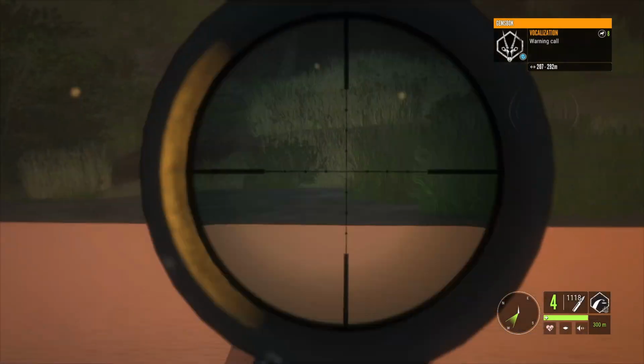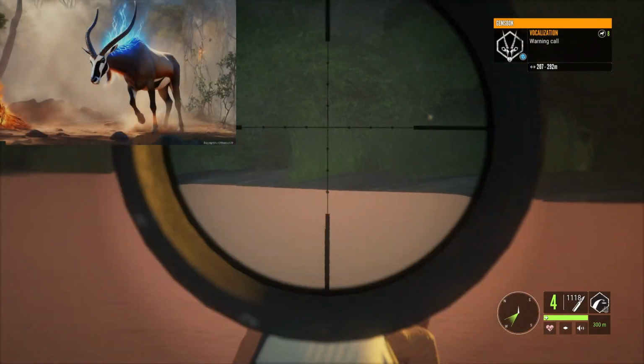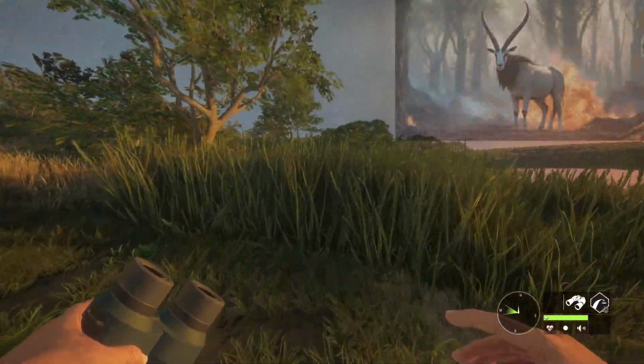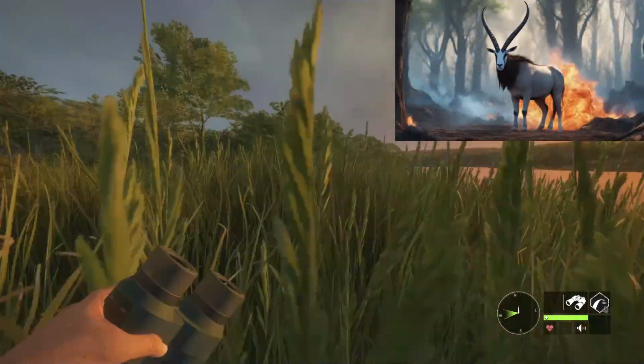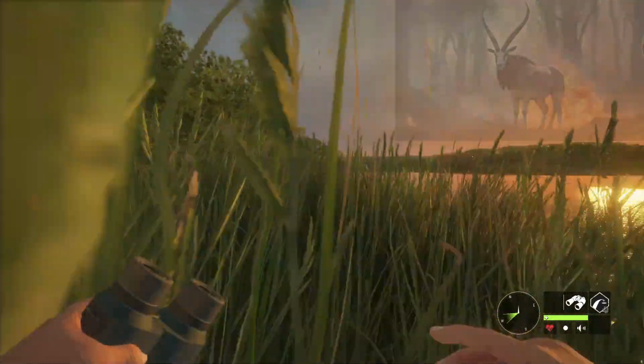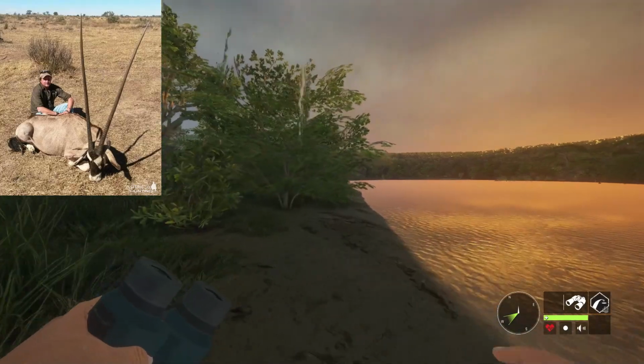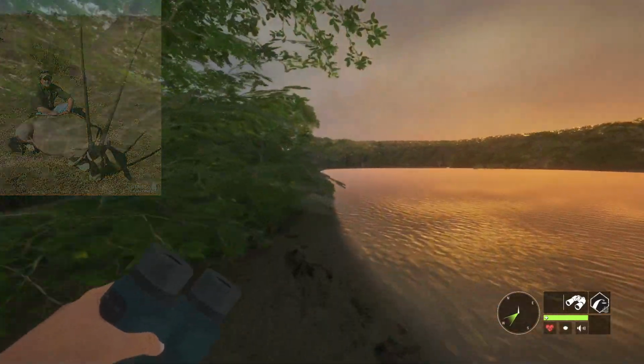I would like to see them go kind of all out. Go do the fantasy thing. Let's see some colors. I would like to see some big horns. The horns in Call of the Wild are very realistic, but the horns in real life for the Gemsbok, there's some pictures on the internet of some massive horns, I tell you. So they could definitely get creative with that and get pretty wild with the horns as well. What do you guys think?